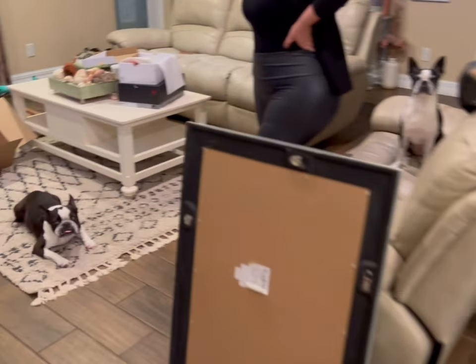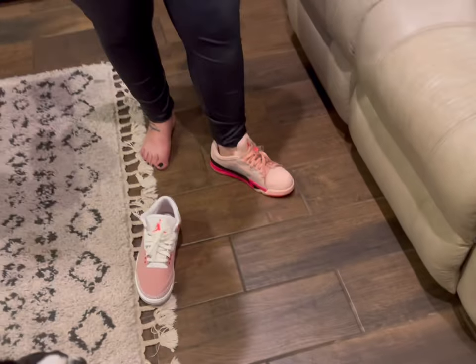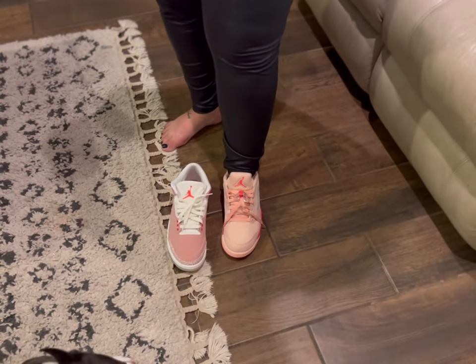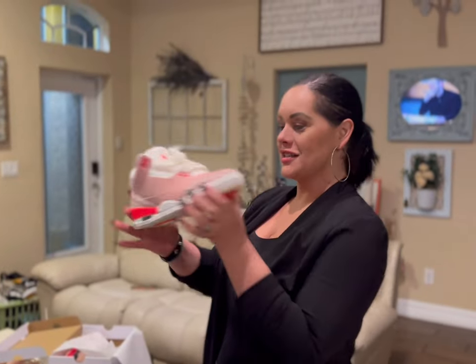So just for reference, this is the other shoe we were talking about. Tell me that ain't the same colorway. That is not. Different. That is more of a mauve. This is like a corally pink. These are gorgeous. These are my favorite.